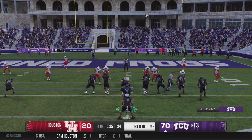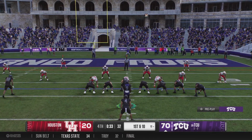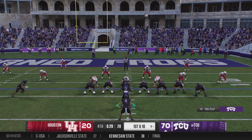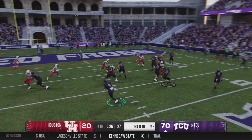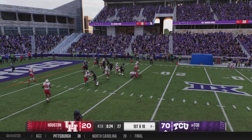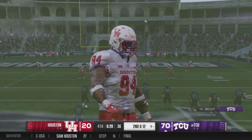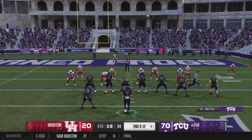The Horned Frogs have pushed it inside the 20. Pound 55 weak. Receiver on the move gets the touch pass. The defense wouldn't let him loose there, and it was a completion, but they lost yardage. After that last loss, it's second and 12.